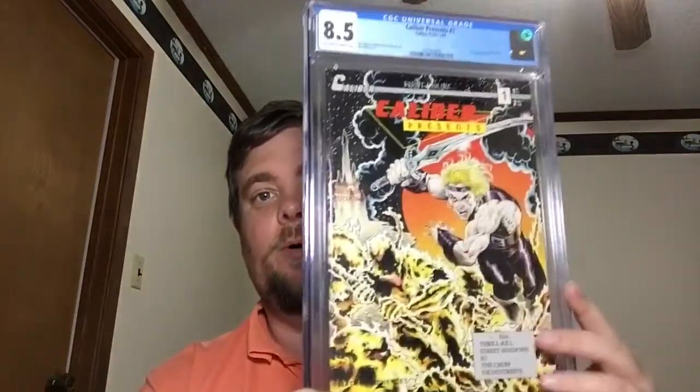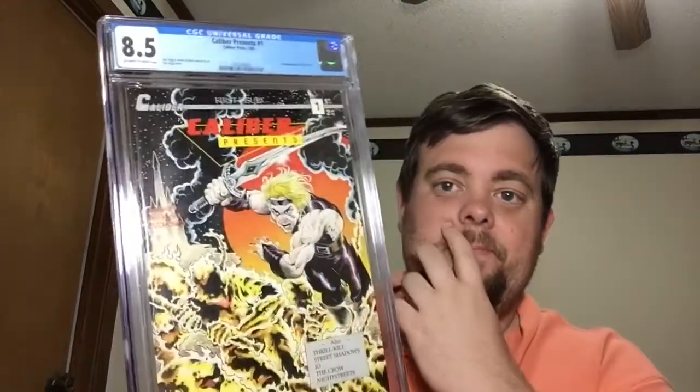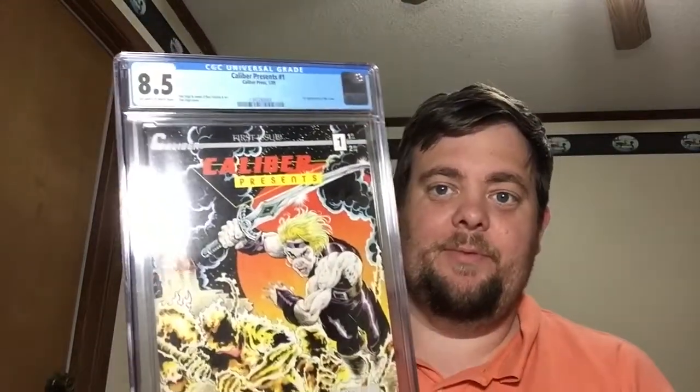And it is, of course, beautiful. Taking a closer look at it here. Yeah, I like what's going on here. Anyways, this is Caliber Presents number 1. And this is the first appearance of the Crow. It's an 8.5, and it looks super good. I see a little bit of a ding on that one corner.